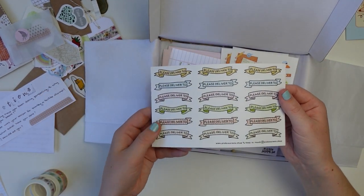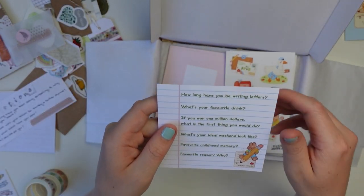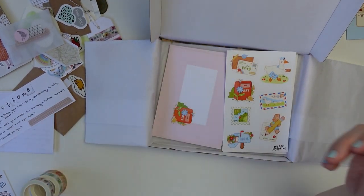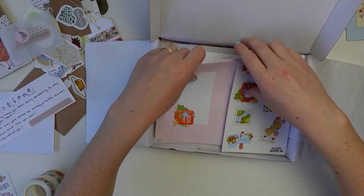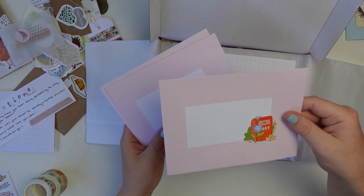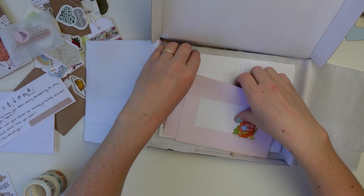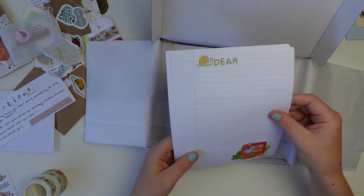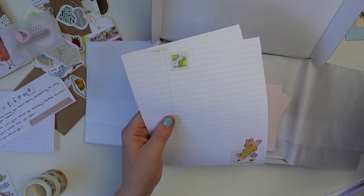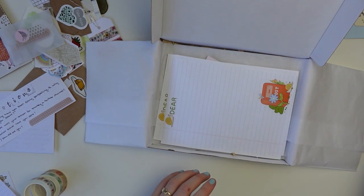And then I'll definitely use one of these Please Deliver Twos. I might actually use this mail tag. And I think I'm going to use one of these envelopes, not as the one that I'm going to send. I might put things inside of this envelope. And I might even use our writing paper, just because I think it's absolutely gorgeous. I might go with the froggy one today.